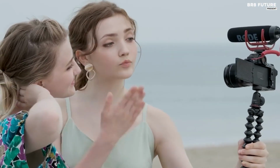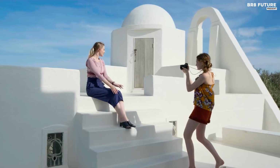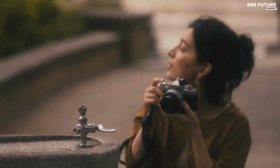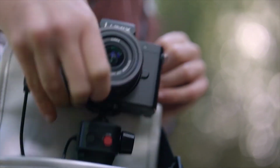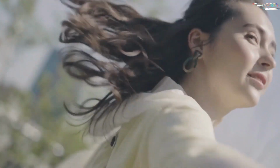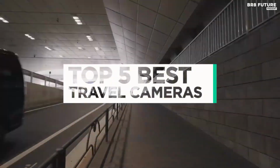Traveling provides a unique opportunity to capture and preserve memories that will last a lifetime, and having the right camera can make all the difference. A great travel camera is one that balances portability with advanced features to ensure that you can capture high-quality images no matter where your travels take you. And that's where our guide to the top 5 best travel cameras you can buy for this year comes in.